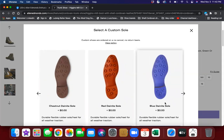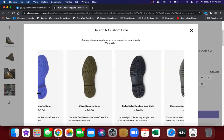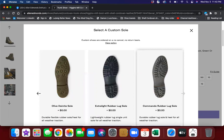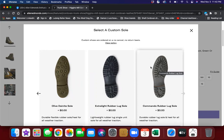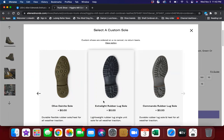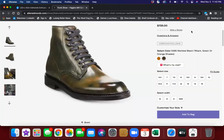Now, the blue day night soles are exclusive to Allen Edmonds, so that's an exciting option if you're into that type of thing. So is the olive, as I understand it. This is the extra light rubber sole, and then the commando rubber sole. Now, this one goes all the way to the edge, but it's not as thick a lug. This has a thicker lug, but it doesn't go all the way to the edge, so it has more of a dress shoe look from the outside than this one does. So that is how you order on the Trunk Show. It is pretty easy. You can always pick up the phone, call your favorite store, and you can do it.